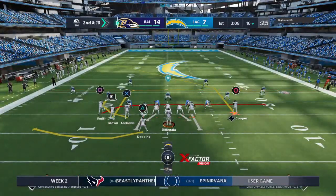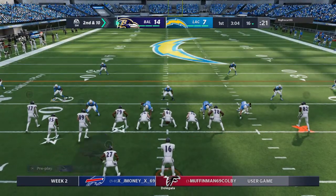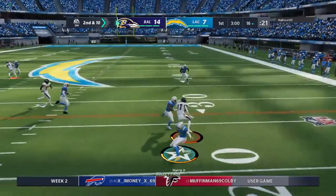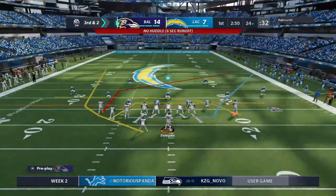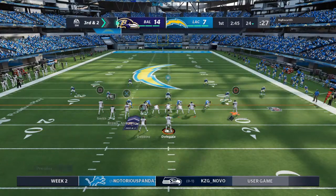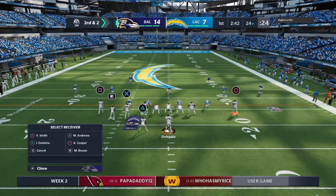Officially nothing on that last run. They'll try again, 2nd and 10. Here's Dolgala. And a quick throw here, that's complete. And he'll go down just shy of the 25 at the 24-yard line. 8 yards on the completion, but now they face 3rd down. And it brings up 3rd down.